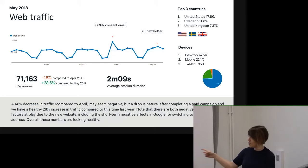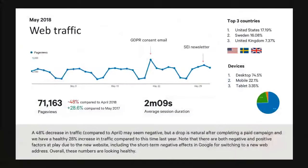Okay, so yeah, the question was about the average session duration. I've put that in there. I don't know if I have anything to say about it right now. I think that's a fairly good number. Most people, when they come to the site, spend around 2 minutes on the site on average. I think that's pretty good, but it will be interesting to see what happens next month as well.